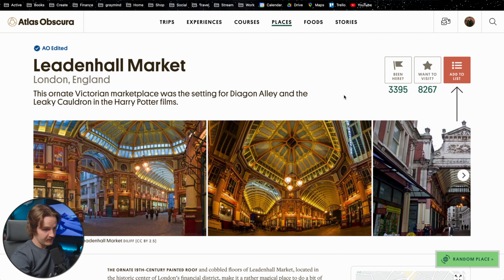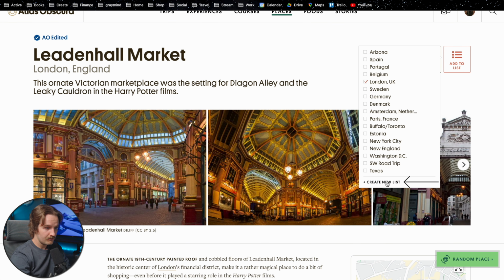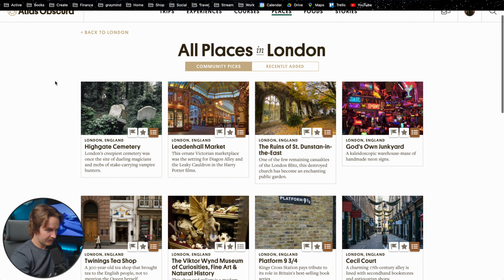And then at the top, if I think this is interesting, I can add it to a list I've been making, which I did. So I clicked on add list and I added it to my London list. If you haven't created a list, you can always create a new list down here if you would like. And then of course you can also mark this as a place that you have been to or that you want to visit. All right, back out to the all places in London page.